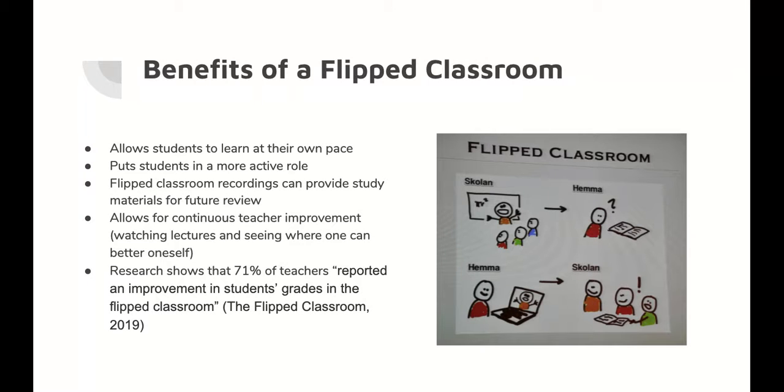There are many benefits to a flipped classroom. It allows students to learn at their own pace and puts them in a more active role. Also, recordings of material that is provided to the students can serve as future study materials for future assessments. And I can attest to this as a mother of two teenage daughters, one of whom just watched a math video that her teacher presented in order to study for the math quiz later today.